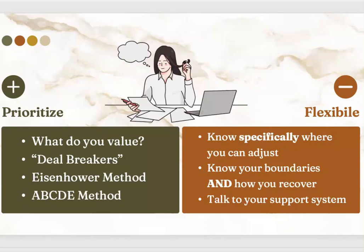The last piece with flexibility is talking to your support system. I am very lucky in that my partner is also going through a graduate program, and so they're very understanding and really know what it's like. And that's not the case for everyone. And often what I hear is that partners and family really don't understand what goes into a graduate program and really don't understand the time commitment or the requirements or what you're being asked to do.